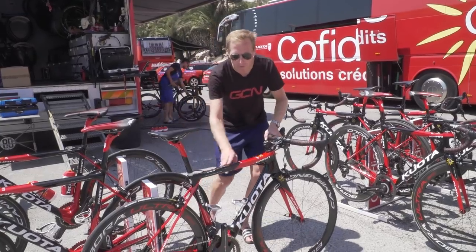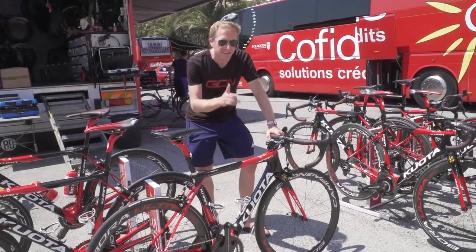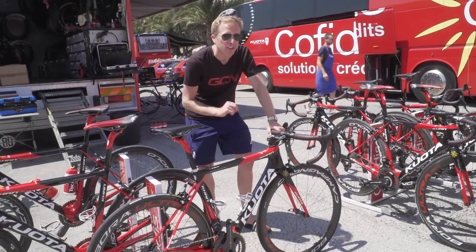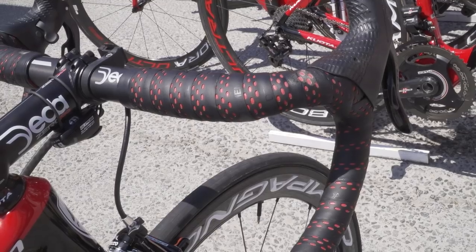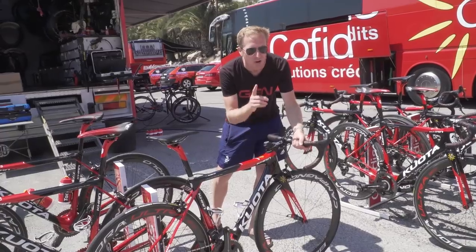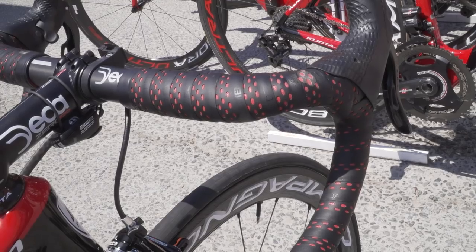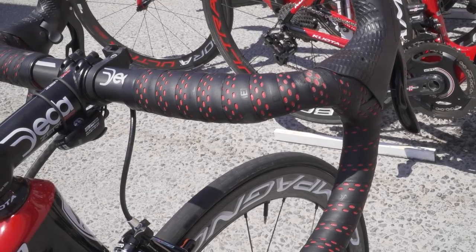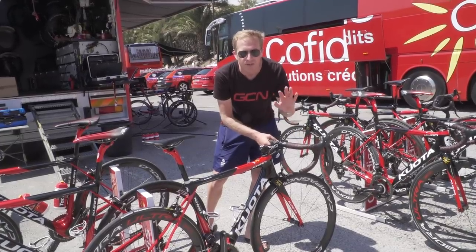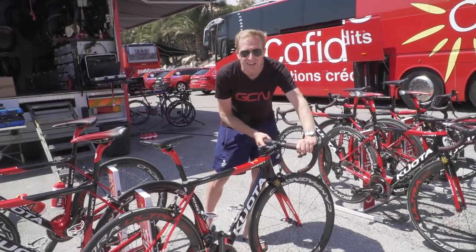I'm here with the bike of Luis Angel Mate of the Cofidis Solutions Crédits team, and he has got something really well done on his bike, and it's really, really subtle for a little bit of extra comfort. So, on the drops of the handlebars, traditional single layer of bar tape. Then on the tops, and this is where it's been done so neatly, he's got a double wrap there just to take out a bit of the shock. Personally, if I'm ever asked to do this on someone's bike, I dread it because I just can't ever seem to do it correctly and neatly. So I'm going to ask the mechanics just how exactly they've done that.